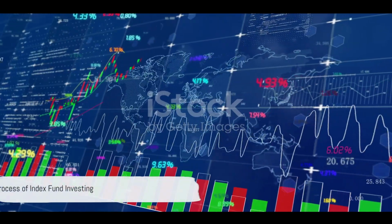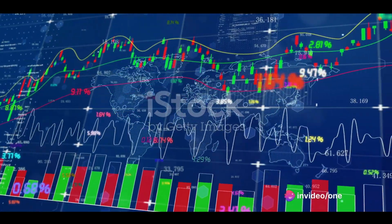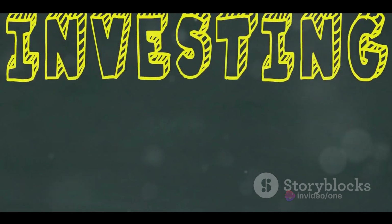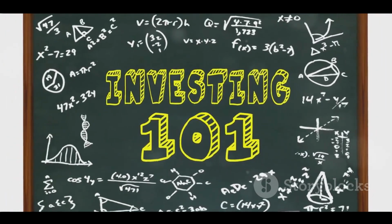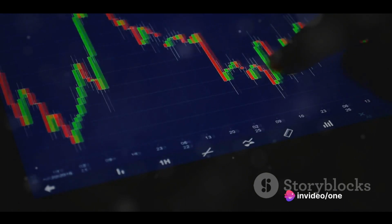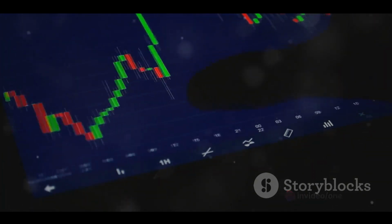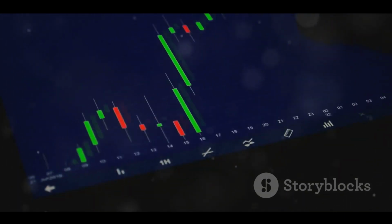Index fund investing may sound complicated, but the process is quite straightforward. Let's break it down together. Firstly, we have to decide on an index. An index is essentially a basket of different stocks or bonds, representing a broad segment of the market. They come in all shapes and sizes, covering everything from the total U.S. stock market to international bonds to specific sectors like technology or healthcare. So it's essential to choose an index that aligns with your investment goals and risk tolerance.